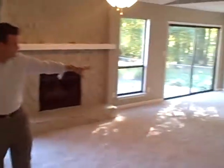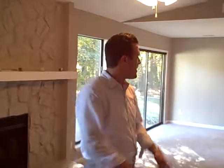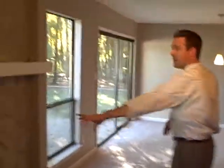Obviously came through, all brand new paint throughout the whole house. We got a killer deal on this carpet. It's a really nice carpet, and we didn't skimp on it. I think it makes the house look a whole lot better. So came through, painted the mantle, left the actual mantle itself white to accent that. I think it turned out real nice.